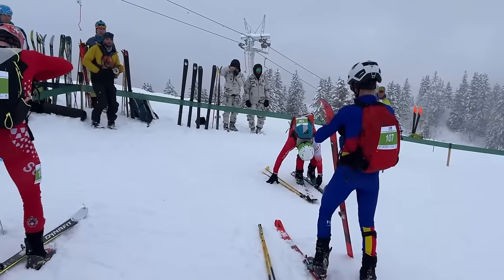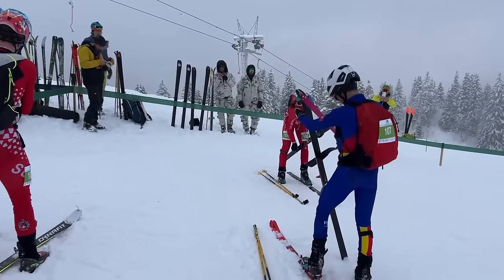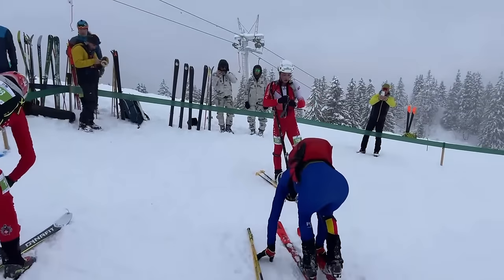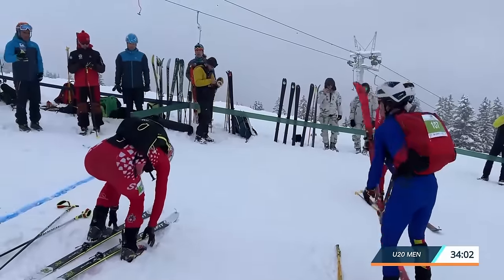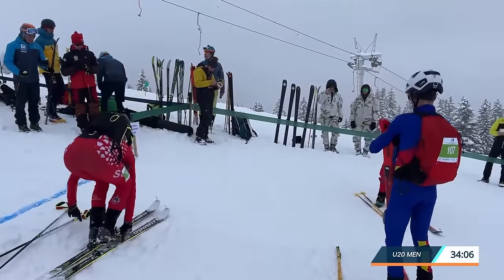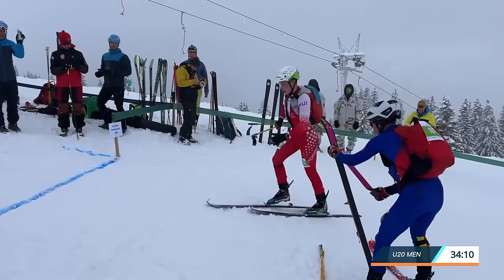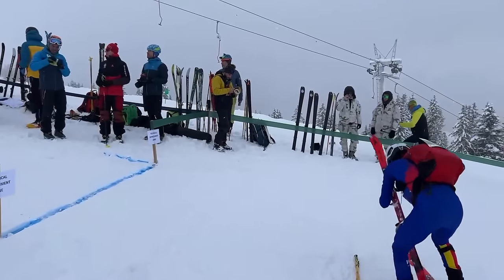Yeah, this is the U20 category with the two Swiss guys on the run. So it's Max Palmier, Lucas Pasquier. As well in the red, and in the blue with the red rucksack, that is our Andorran Max Palmet-Yalvia. And the Swiss is underway.